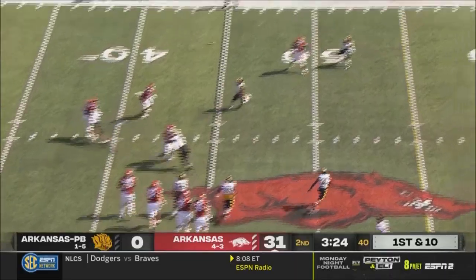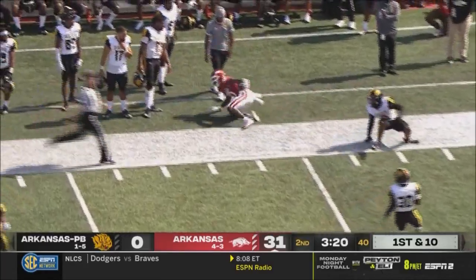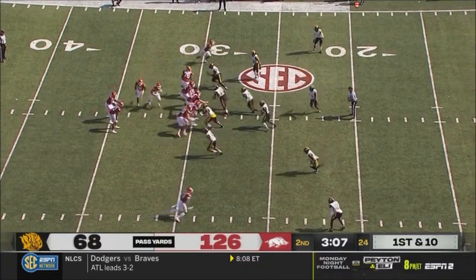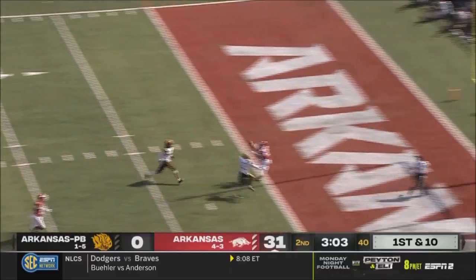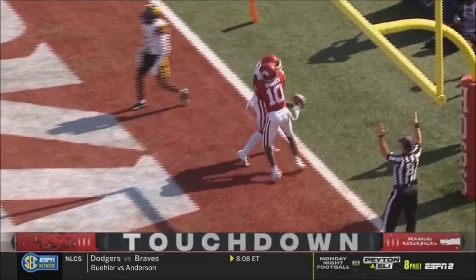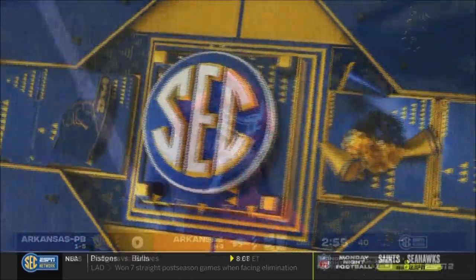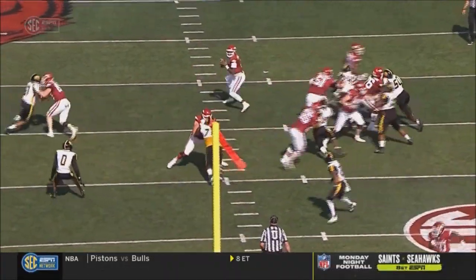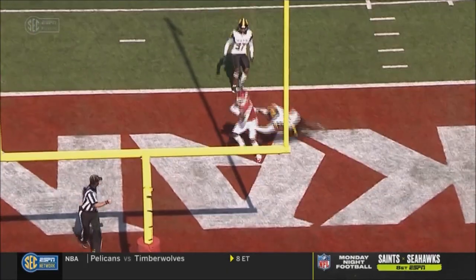KJ rolling left, throwing up top, has a man, pass caught there by Warren, and he's out of bounds at the 20. Pine Bluff, KJ still able to place the ball perfectly. KJ down the middle, has a man, touchdown. Ketron Jackson in the end zone. Ketron Jackson, the former 4-star, number 37 wide receiver in the country, showing you a little bit of his skill set. Yeah, just does a nice job of running that post route.